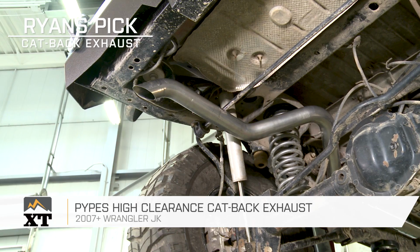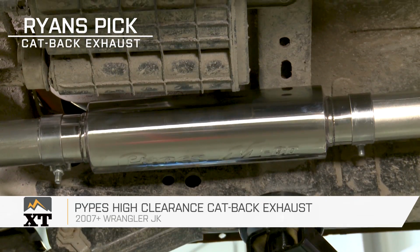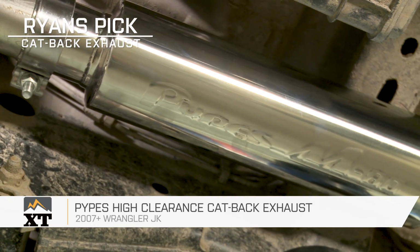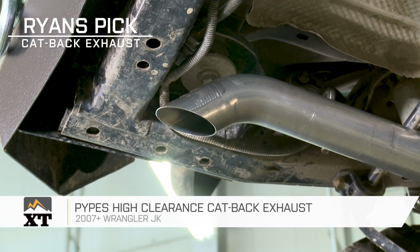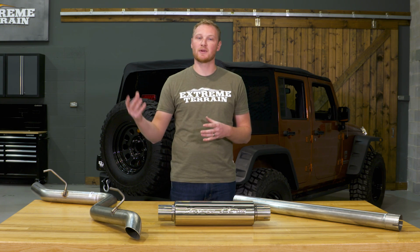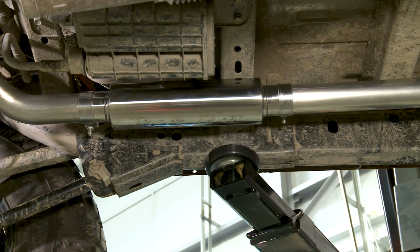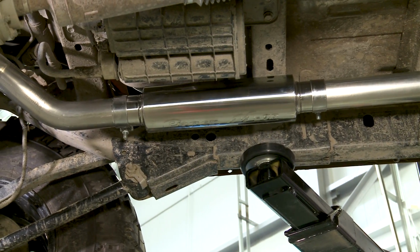The next system is the Pipes High Clearance Exhaust System, and this is going to be pretty similar to the American Thunder that we just talked about with a few differences. So this is going to be the same in the fact that it eliminates that factory muffler, eliminates the factory resonator if you have one, and replaces that whole muffling system with a bullet style muffler that resides where that factory resonator would, right up next to the frame, opening up that area in the back of the Jeep so you don't have that big can to crush.